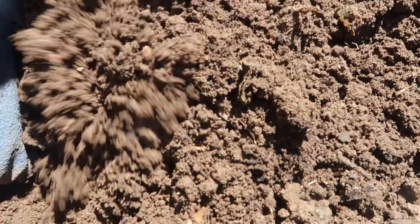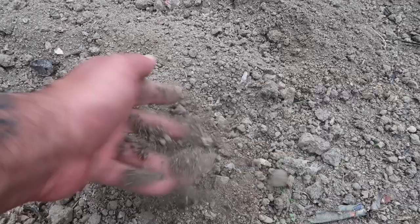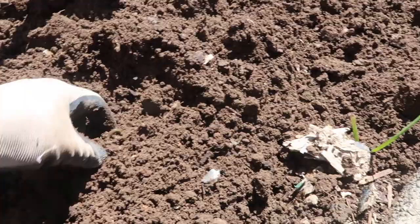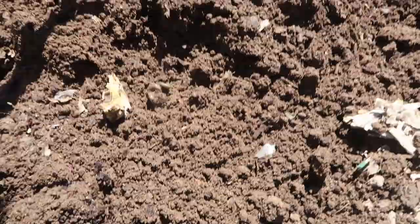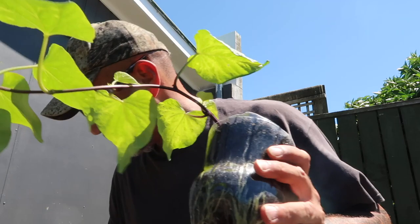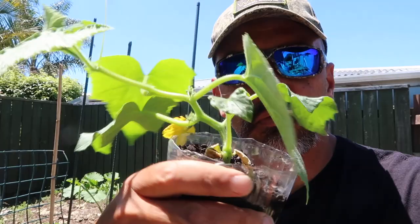You can see here, look at that, it's just been well soaked in. 2 weeks ago, this was like sand. But now we've had that heavy rain, it's gone really good, so it's a perfect day to do some planting. Today we're going to be planting some kūmara, and I'll also plant a cucumber that I've had grown from seed. Yeah, we're going to plant some kūmara today.